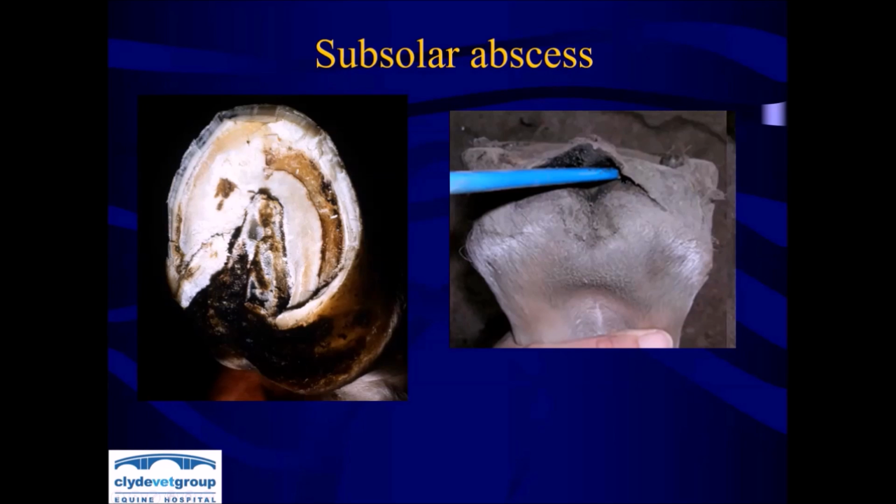This is an abscess that's occurred under the frog, and you can see again how it's a cleave plane here, and we can see how the frog has lifted off and the abscess has moved to the exterior and burst out in this area.